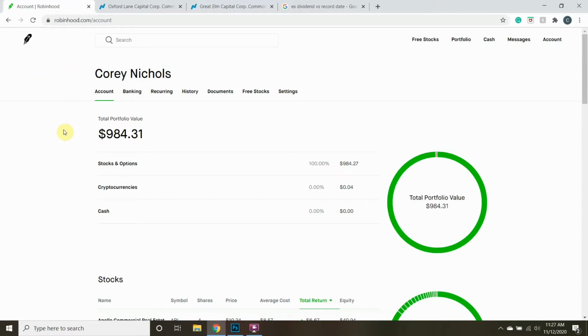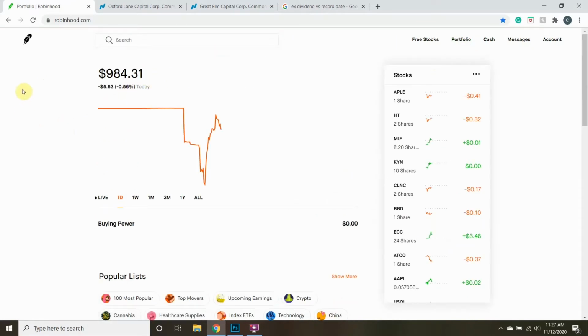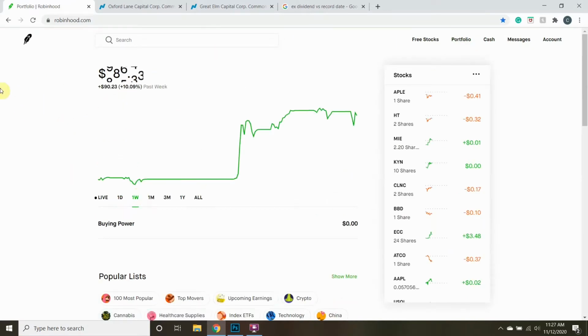I always like to start off each video with what my current value is, and that is $984.32. Now, I know that's not a huge investment, but when I click back here under the portfolio view and look back at this last week, you can see here that my portfolio value has increased by just over 10%, which is just over $90 in profit, which is amazing.